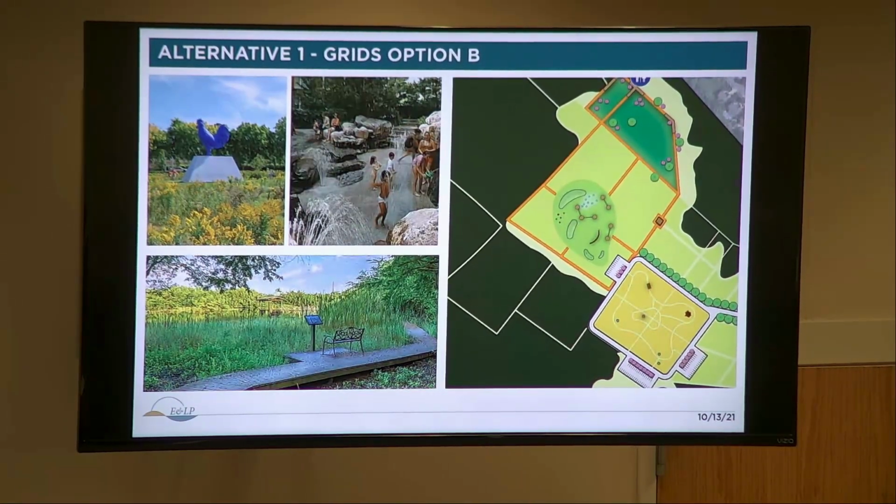Next, and so some examples. Lower image is a constructed wetland. Upper left, an example of sculpture out in just a more open, wild space instead of a curated garden space. An example of spray ground and more natural materials.